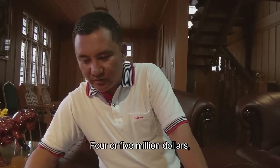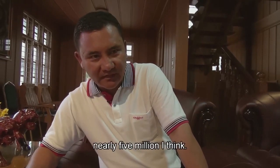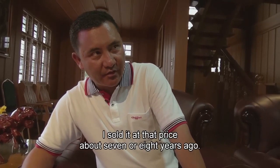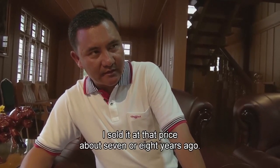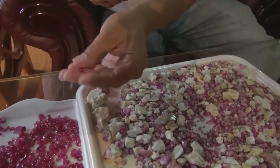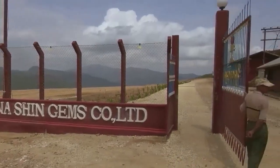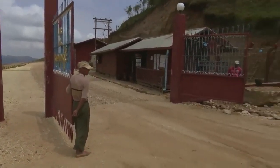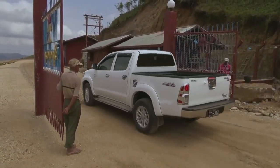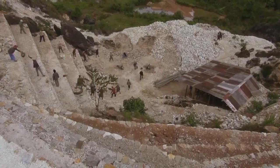For $5 million, nearly $5 million. I sold it after 7-8 years. Suu's most beautiful rubies currently come from a new mine. 2 years ago, he found a very promising deposit, of which he is the sole owner.